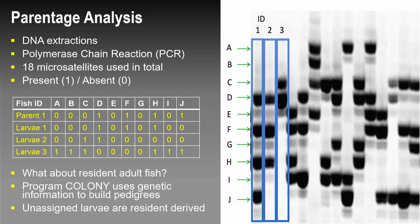All right. So what we do is we extract DNA, and we go into certain regions of the sturgeon DNA. We do this at 18 different locations, small little regions of DNA, okay? We do this consistently across adults and larvae. And then what you do is you take those regions of DNA and you simply ask, does the larvae have it and does the parent have the same genetics across all of those 18 locations?